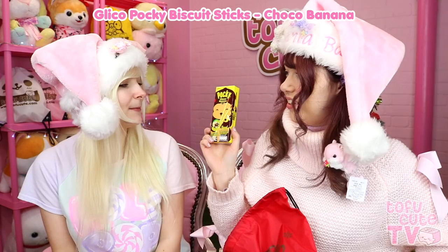Nope. Ooh. Pointy. Ooh. Oh, classic. Pocky. Yay. This one is choco banana flavour. It's a really popular flavour, isn't it? This just reminds me of when I do snack panels and I make people play the Pocky game. It's romantic. I like to say it brings people together. I'll save that for later. I'm going to go for this one.